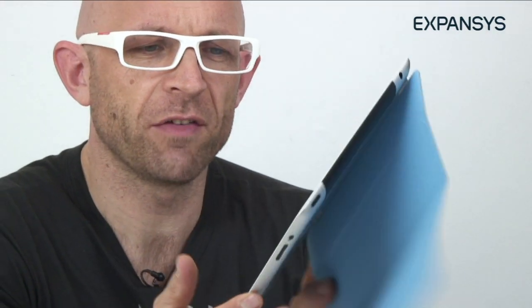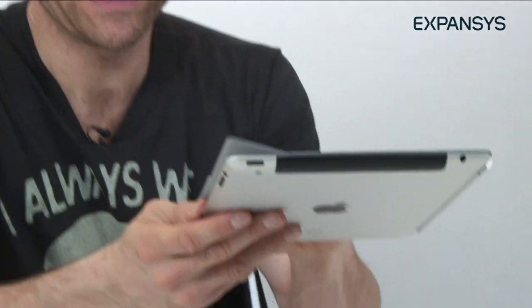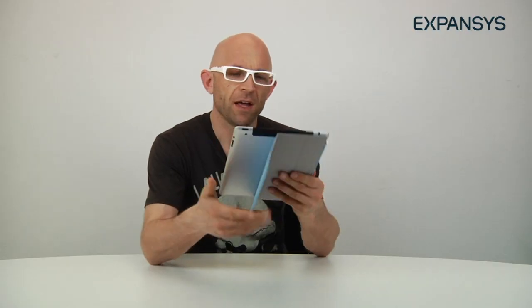iPad 2, this most coveted of tablets. It's finally arrived in the UK. And I thought I'd talk to you about the differences because quite frankly, that's the question I get asked most on Twitter. What's the difference between the iPad 1 and the iPad 2, and should I upgrade? My answer to that question is simply yes.